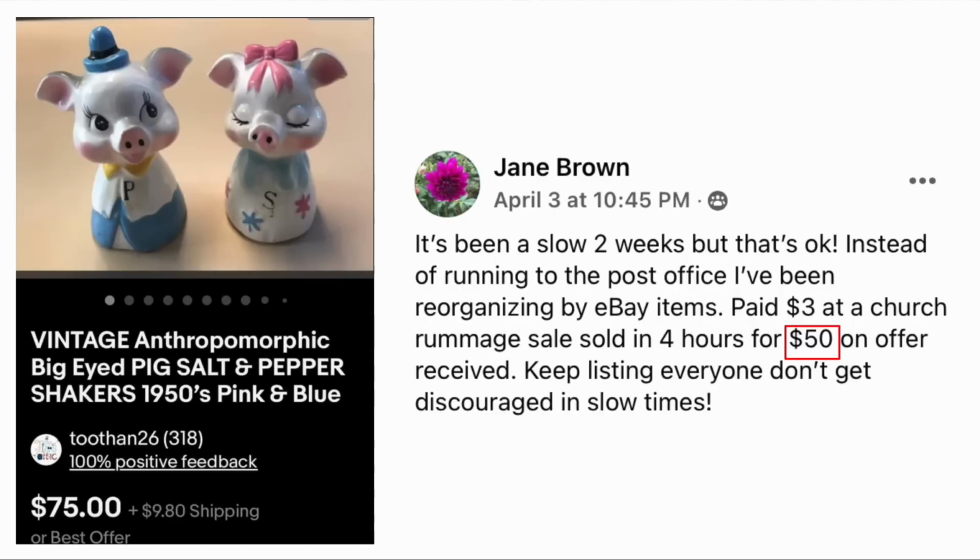So aren't these just adorable? Vintage Anthropomorphic Big Eyes Pig Salt and Pepper Shakers. And they were $3. She sold them for $50. Okay, there's a lot of really long words in this edition. I'm trying not to stumble over them, but yeah, anthropomorphic. It means it has human qualities. So you can see the eyes look kind of human, they have eyelashes, that type of thing. And this style was very popular back in the 50s and 60s.